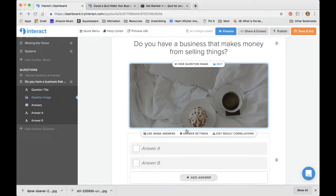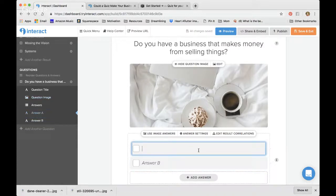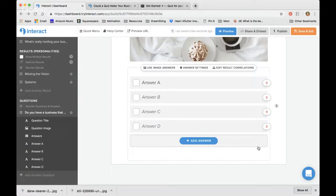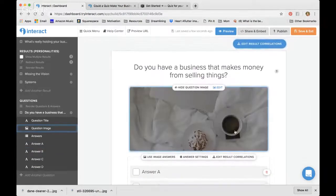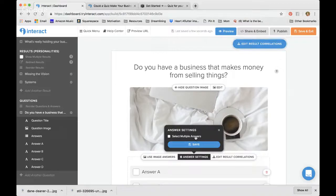So a question image is a topical one at the top of the question, and then you have the answers: you type answer A here, and you type answer B here, and then you can add answer C and answer D. Don't have too many answers to pick from, 2 to 5, depending on what questions you're asking. It could be true and false, or A, B, C, D, whatever you want. That comes down to how you're writing your quiz. Answer settings. And again, coming down to how you're writing your quiz and knowing how many questions to have, is there an art to that, or a science to that?